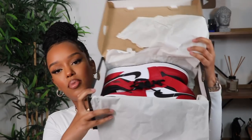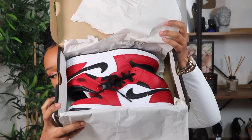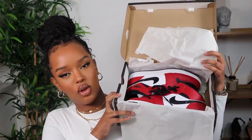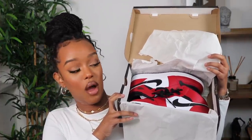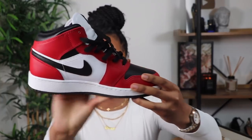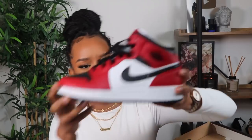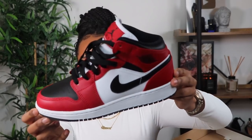I got another pair of Jordans in red. I can't even lie, I got these because Ade has them and they look good on him, and they work well with a lot of his pieces. This was definitely half the price of the mochas, so definitely cheaper, but I really like them. My foot looks really, really small. Yeah, I'm a size 5 for reference.